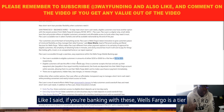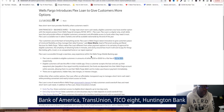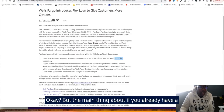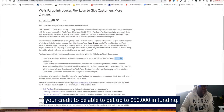Like I said, if you're banking with these, Wells Fargo is a tier 1 bank. Just keep that in mind. Wells Fargo is a FICO 9 bank. Bank of America, TransUnion, FICO 8. Huntington Bank has switched over from Equifax to TransUnion FICO 8 as well. But the main thing is, if you already have a relationship with these institutions, I'm going to show you how to leverage that, when you have bad credit or are rebuilding your credit, to be able to get up to $50,000 in funding.